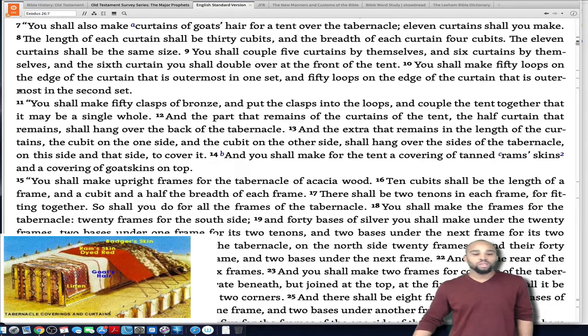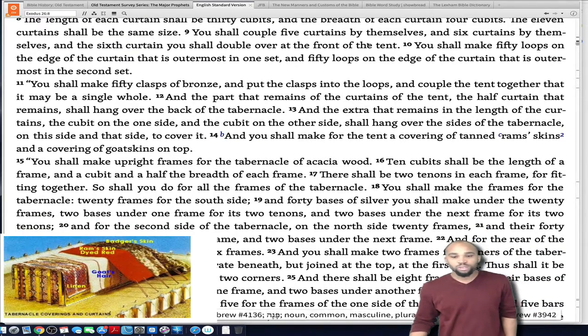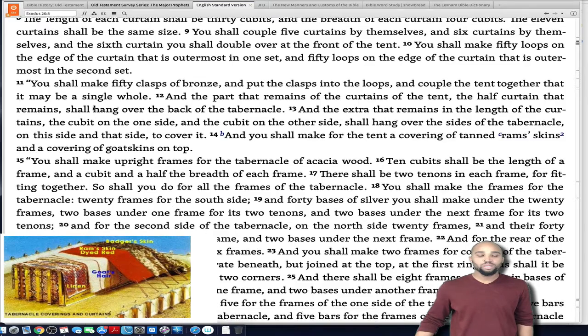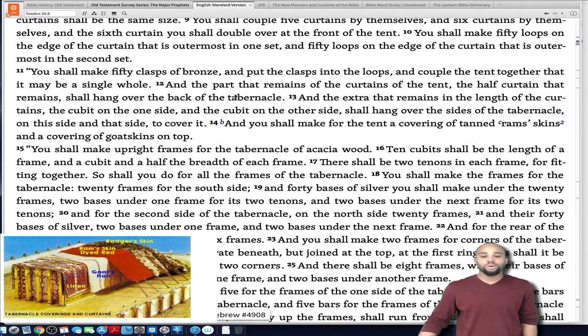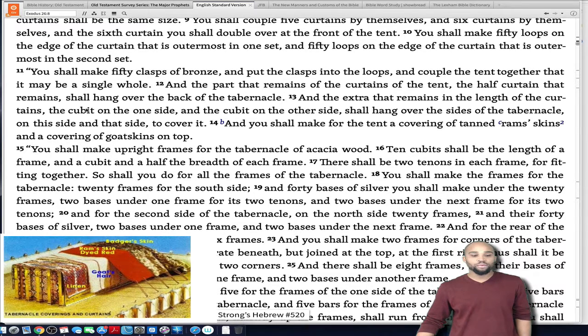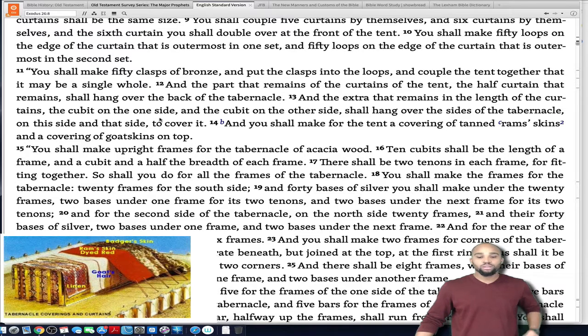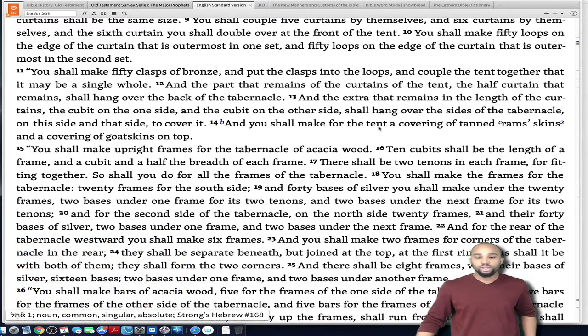You shall make 50 loops on the edge of the curtain that is outermost in one set, and 50 loops on the edge of the curtain that is outermost in the second set. You shall make 50 clasps of bronze, and put the clasp into loops, and couple the tent together, that it may be a single whole. And the part that remains of the curtains of the tent, the half curtain that remains, shall hang over the back of the tabernacle, and the extra that remains in the length of the curtains, the cubit on the one side and the cubit on the other side, shall hang over the sides of the tabernacle, on this side and that side, to cover it.